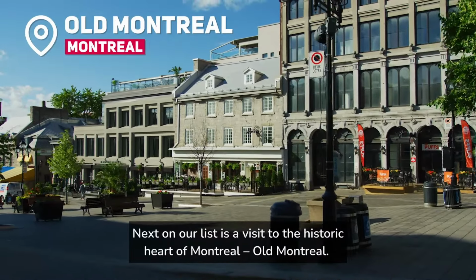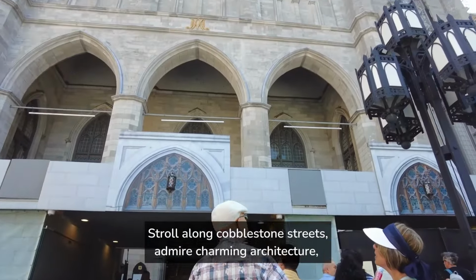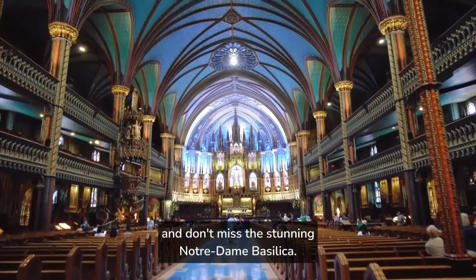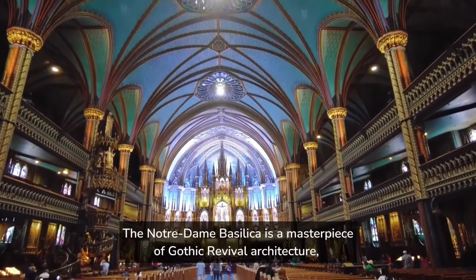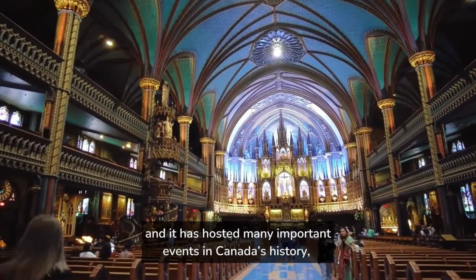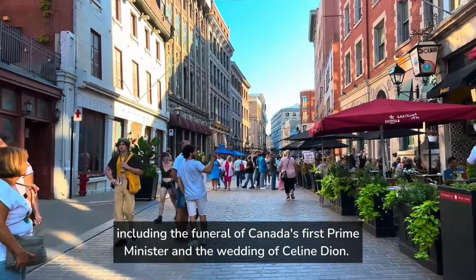Next on our list is a visit to the historic heart of Montreal, Old Montreal. Stroll along cobblestone streets, admire charming architecture and don't miss the stunning Notre-Dame Basilica. The Notre-Dame Basilica is a masterpiece of Gothic revival architecture, and it has hosted many important events in Canada's history, including the funeral of Canada's first Prime Minister and the wedding of Celine Dion.